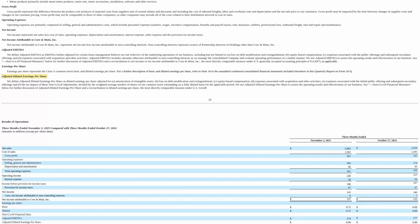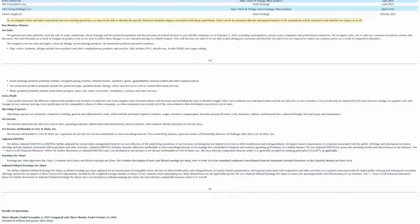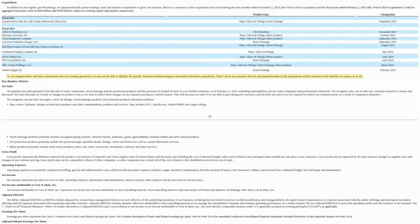Speaking of acquisitions, Core and Main Incorporated has been very active. They completed several acquisitions in the past year, including Canada Waterworks Incorporated, Green Equipment Company, and Dana Kepner Group Holdings, LLC, just to name a few. These deals are significantly growing their business, adding more product lines and locations, especially expanding their reach in Canada.